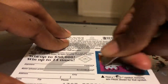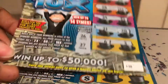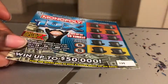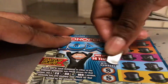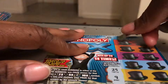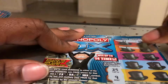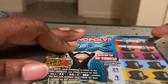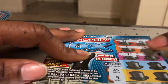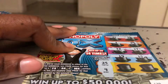Boot and the key. Pig in a bank. So, ticket 138, not a winner. Moving on to the last ticket. That's ticket 139. Hopefully we'll take home a big win on this one. 25 and 9. 21 and 16. 1 and 29. 12 and 17.